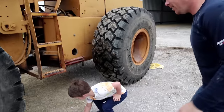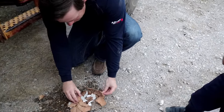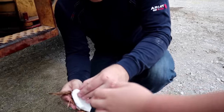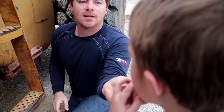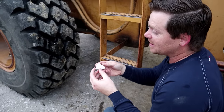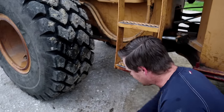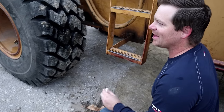Whoa! What do we got here? What do you think? Ooh, that's a good piece. Try the white part, see if you like it. Let's see. Tastes like a coconut. We lost all of our juice though. Unless you want muddy juice.